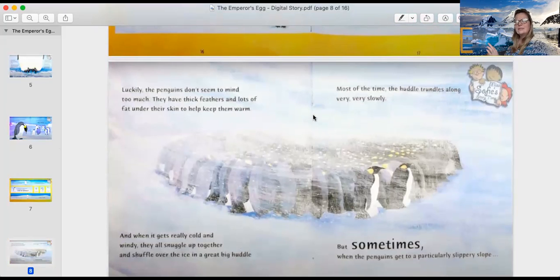Luckily, the penguins don't seem to mind too much. They have thick feathers and lots of fat under their skin to help keep them warm. And when it gets really cold and windy, they all snuggle up together and shuffle over the ice in a great big huddle. Most of the time, the huddle trundles along very, very slowly.